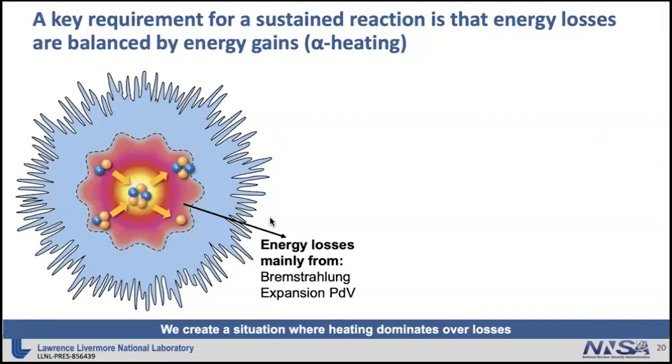So a key requirement for a sustained reaction is that energy losses are balanced by energy gains, right? That's fundamentally a requirement for any reaction that you want to have sustained. So in this cartoon here, we now assume that the target is fully assembled, so it's imploded all the way in, doesn't go any further. We have a hotspot at the center that is surrounded by our very dense fuel, and so the hotspot now launches some fusion reactions and it creates alpha particles which are stopped in the ice, or in the, well, it's probably not ice anymore at that point, but it's stopped in the dense fuel, and that's our energy source, right? That's what keeps the heat on.